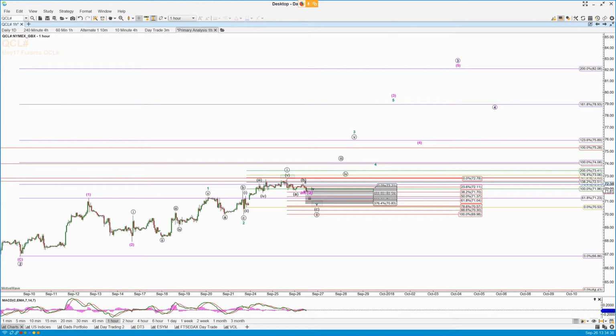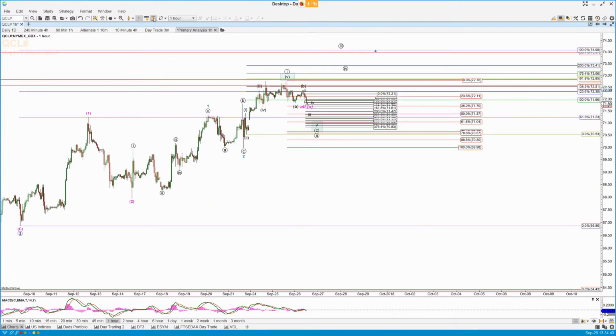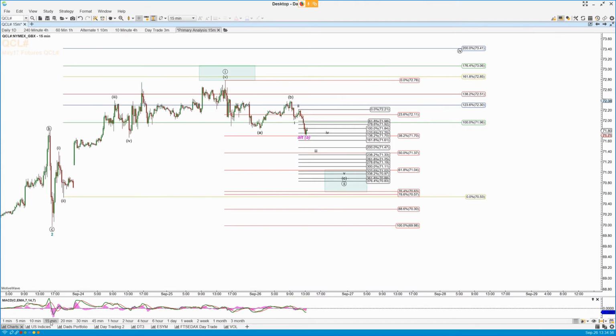If I come down to the hourly chart, sort this out. And I've got this series of 1, 2, 1, 2, 1, and I think we're in another 2 here. So I just want to see this continue with a C of that 2 down and then take off after that in CL. So no change since last evening.